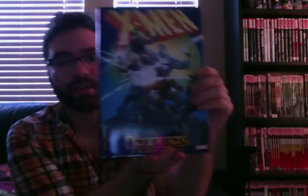I will give my left lung, not really, but I would be very thankful if and when it does happen. So anyway, I've talked enough about how excited I am for this volume, and why I'm excited. The book itself, it's great looking. It looks just as good as any of Marvel's other oversized event hardcovers for the X-Men. It's going to look great on the shelf.